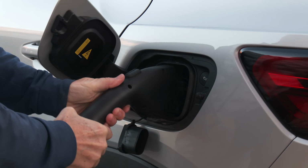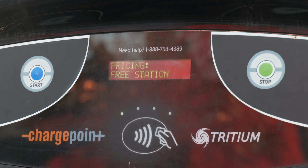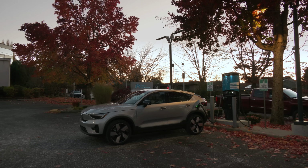Numbers can matter in this case, since a vehicle might be able to charge quicker, but only if the terminal can deliver the juice. At least this one's free. The lesson here? Make sure the infrastructure works for your needs. Before buying, check out the areas that you travel to, if you even travel long distances at all.